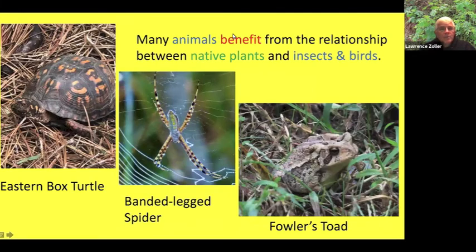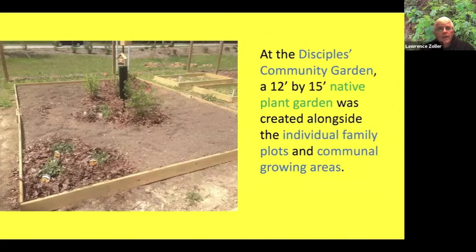Many other animals benefit from the relationship between native plants and insects and birds, like this eastern box turtle, the banded-legged spider, and the Fowler's toad. I'd like to talk a little bit about the native plant gardens that I've been responsible for about 10 years.